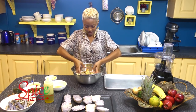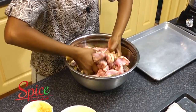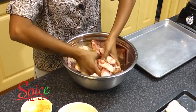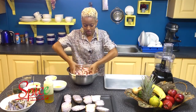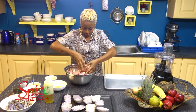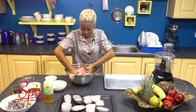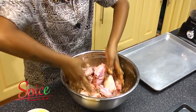And that's it. So we mix this together. Get the hands in. The garlic is going to go nicely with this. It's going to go into the oven, take its time and cook. The butter is there to keep everything moist, and the sugar is there to give you a little sweet in there as well. There we go. Alright, so this is all mixed up.